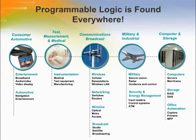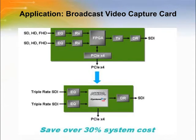Cyclone 4 has its applications in several fields, including consumer, automotive, test and measurement, communication, broadcast, military, and industrial. This slide shows a typical application of Cyclone 4 being used for a broadcast video capture card. The device provides several advantages over competitor solutions, including the flexibility to convert to and from any standard, lower cost through FPGA integration and simplified PCB, as well as simplified power management.